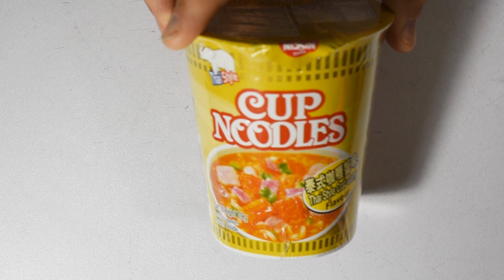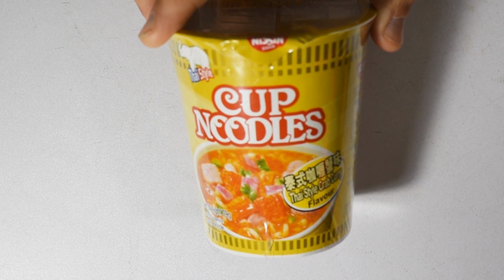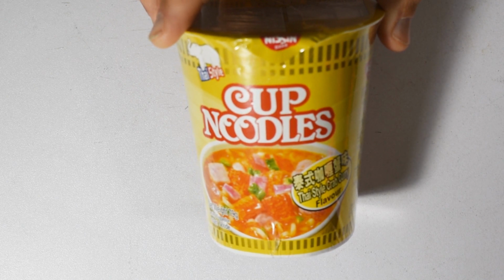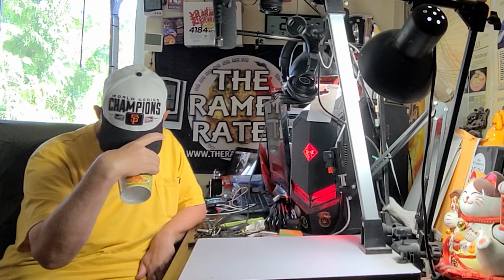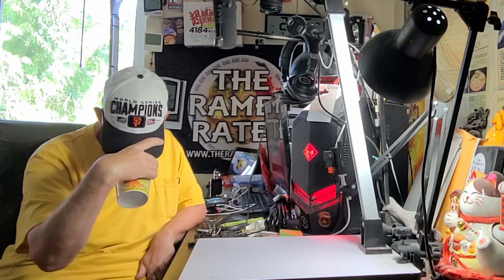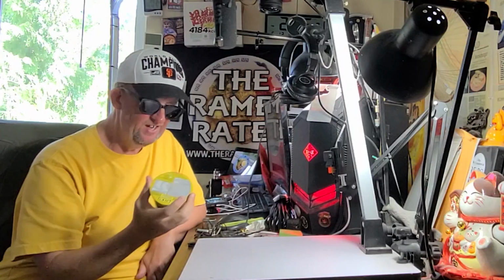And the last one, this is a Thai-style crab curry cup noodles, and I believe this hails from Hong Kong. There's one way to find out real quick. I don't know. It says made in China, so yeah, this is the Hong Kong version. I've never seen this particular variant here or anywhere, so that's rad.